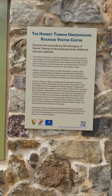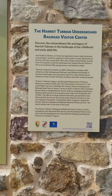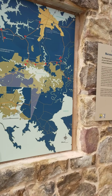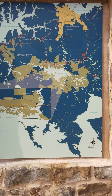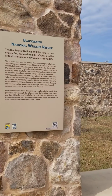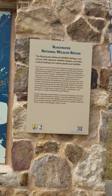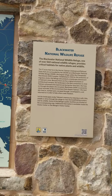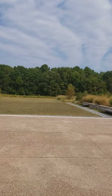So, discover the extraordinary life and legacy of Harriet Tubman in the landscape of her childhood and early adult life. Blackwater National Wildlife Refuge. This is around the Harriet Tubman area as well. The Blackwater National Wildlife Refuge is one of over 560 national wildlife refuges, provides critical habitats for native plants and wildlife. And this is the actual museum.